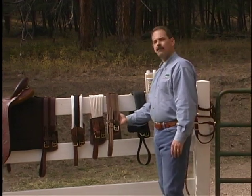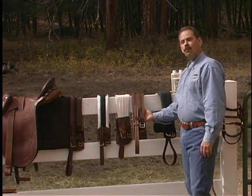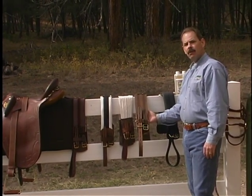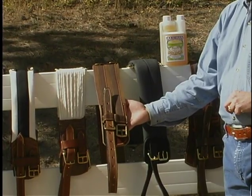Felt girths are preferred by riders who want a natural material next to their horse. The wool felt will wick moisture away from the horse, and it's an ideal girth to use for schooling your horse or when giving him a tough workout.